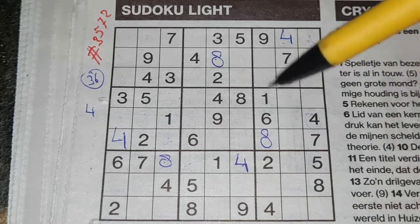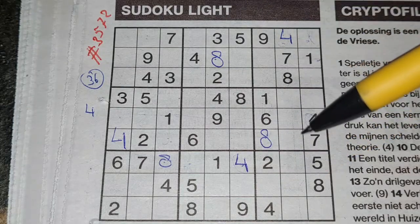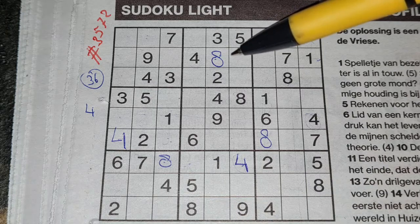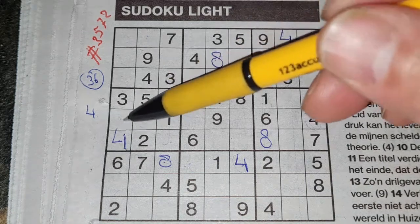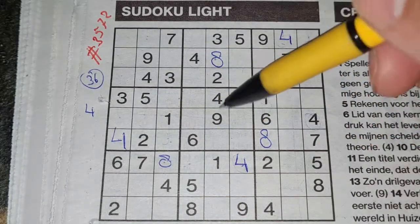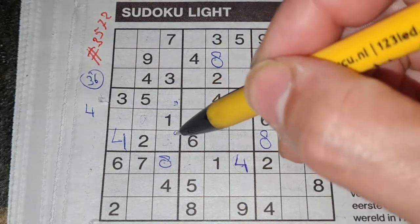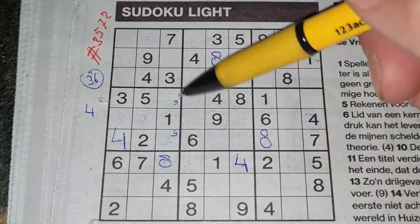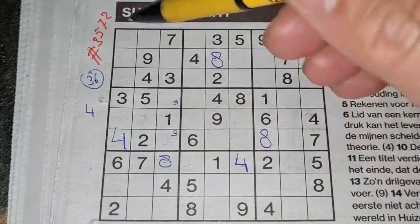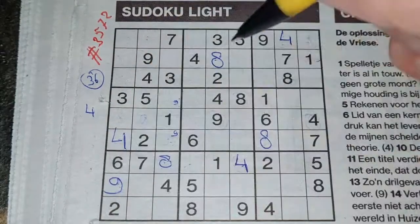Yeah. The 9. How about the 9? We have 4 missing numbers in this big square. One of the missing numbers is a 9. We see here 9, no 9 in these two boxes. So 9 could be here, could be there. So we have a 9 in one of those two boxes in the third column. 9 in the second column. So the first column, the only place for the 9 should be there.